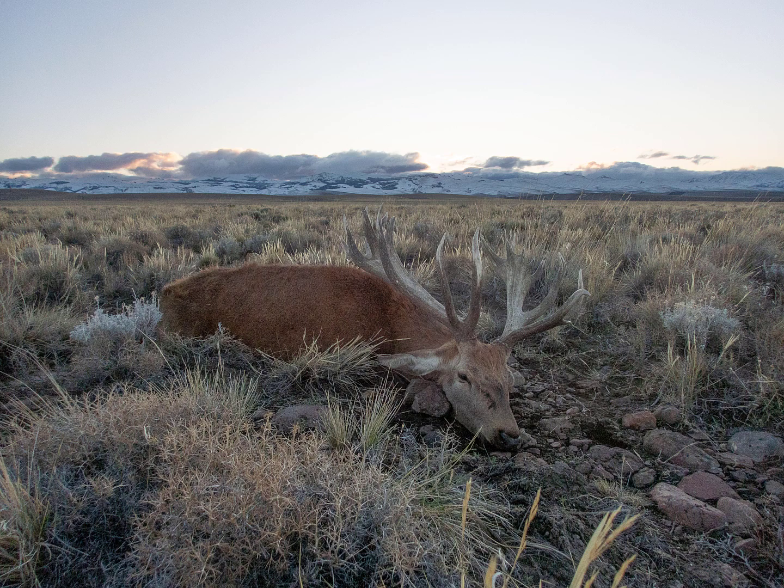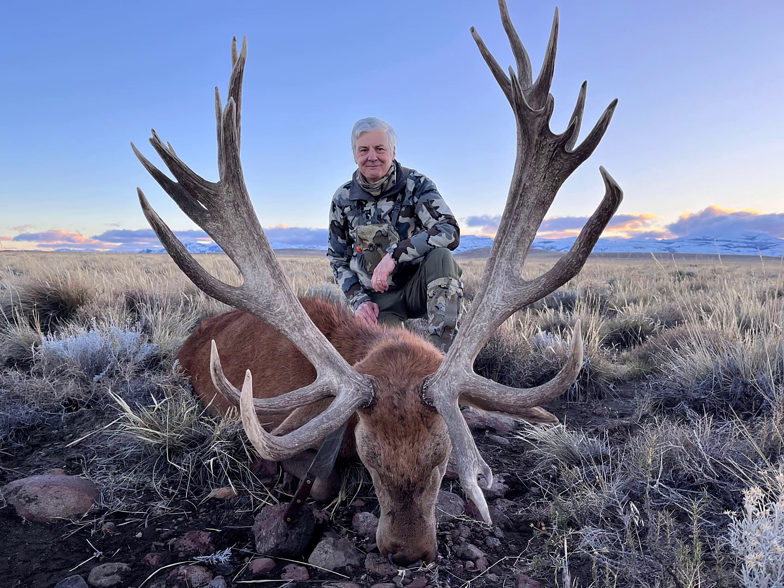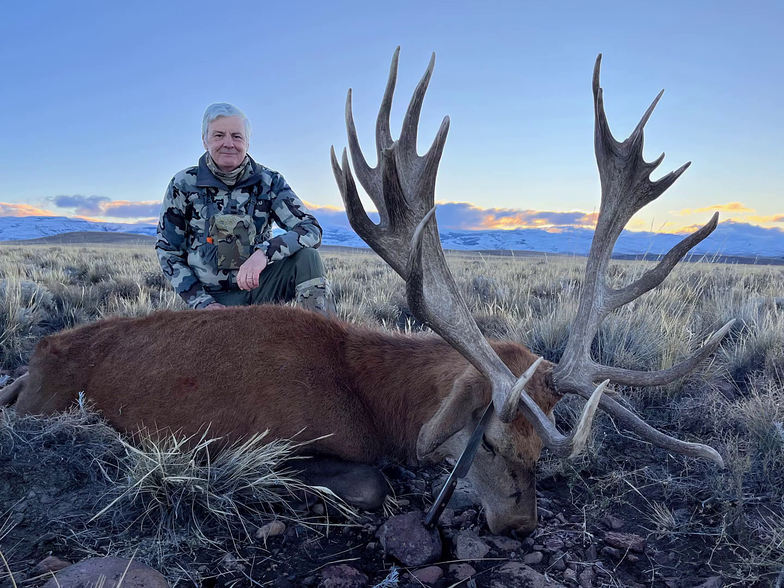This is my red stag. And I was really pleased to get this one. It's a nice old stag, and it's got a lot of character. I like the weathered look on the antlers there. And there I am with it for scale. And they estimated this was about 300 pounds.